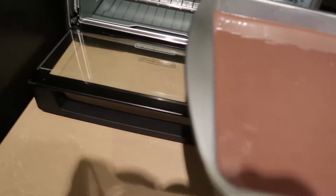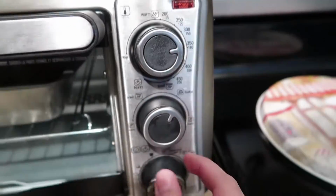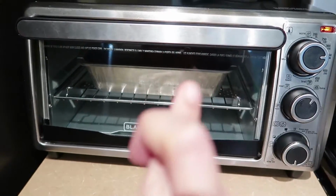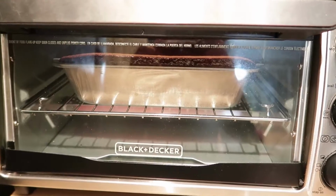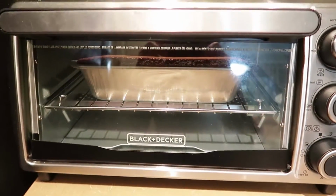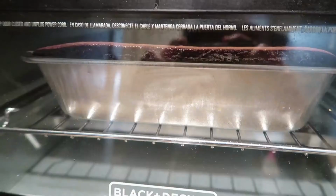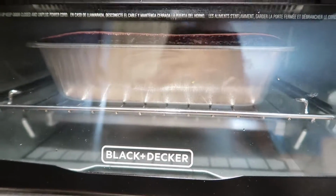I think I put way too much, but whatevs. 350, 30 minutes. Hoping for the best. Oh my god, it's overflowing. Look, can you guys see it? It might not be perfect, but whatevs. It is what it is, right?